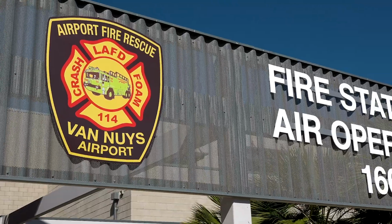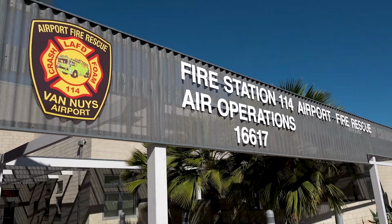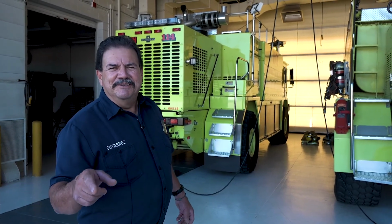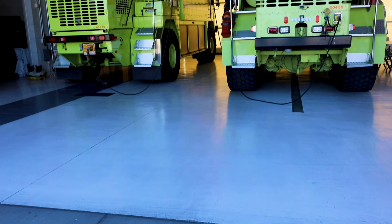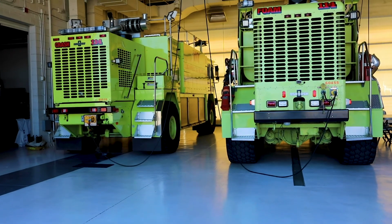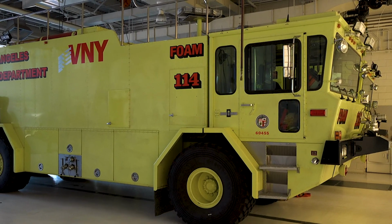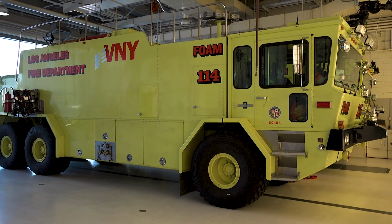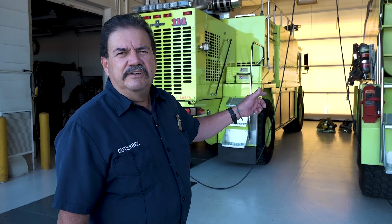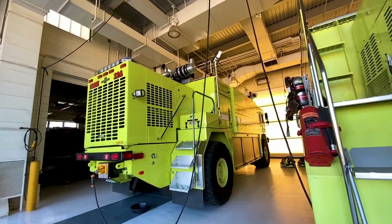Now, let's stop by the Los Angeles Fire Department. Hey, we're the LAFD. We're here on the airport. We're here to protect you. Our fire station operates 2 aircraft rescue firefighting trucks that can assist with airport emergencies and fight fires with both water and foam. One of the interesting things about this apparatus, it carries 3,100 gallons of water, which is almost equivalent to like half your swimming pool.